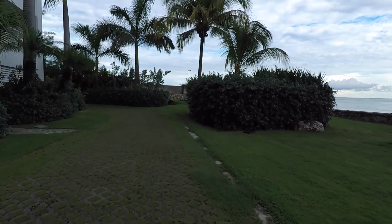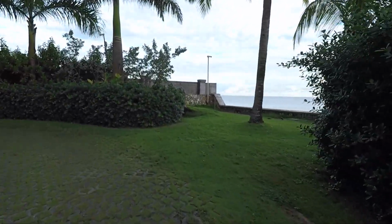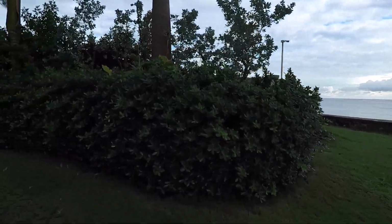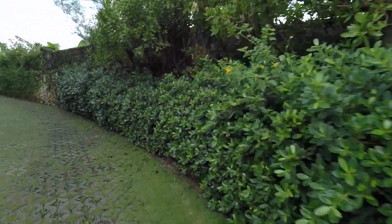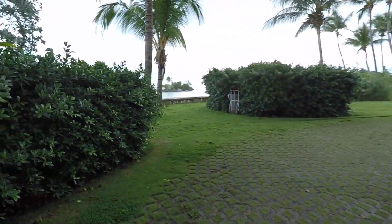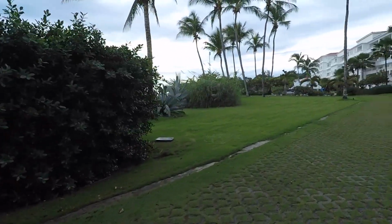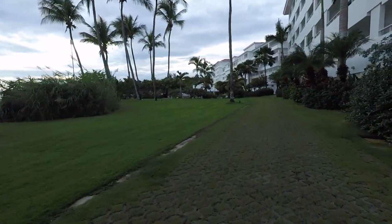So we're going to go here to the end of the property, and if you go here to the left and keep going around, you'd go all the way around to the spa, which we will also be going to. I like how they hide their little garbage cans and stuff. Yeah, they try to hide that stuff, you know.